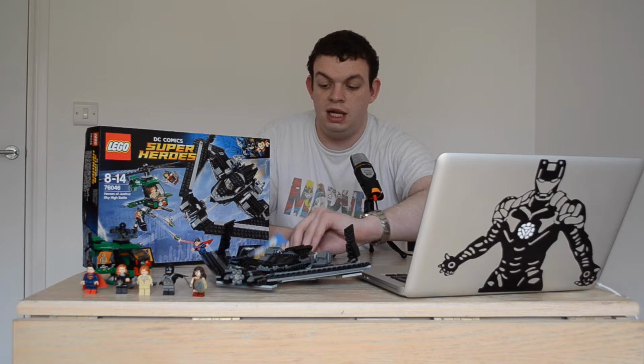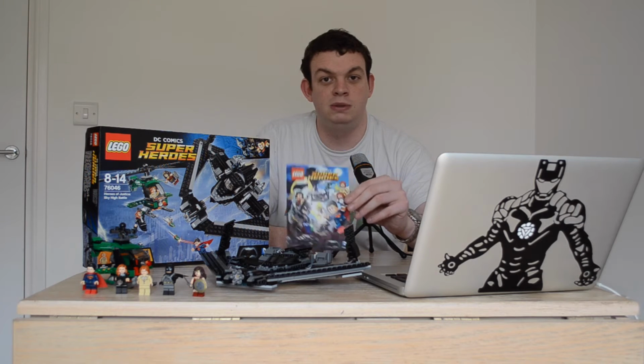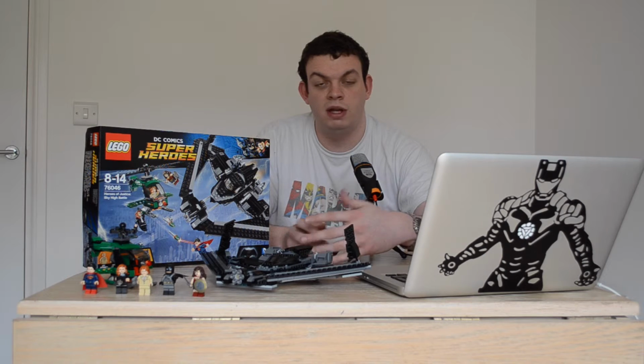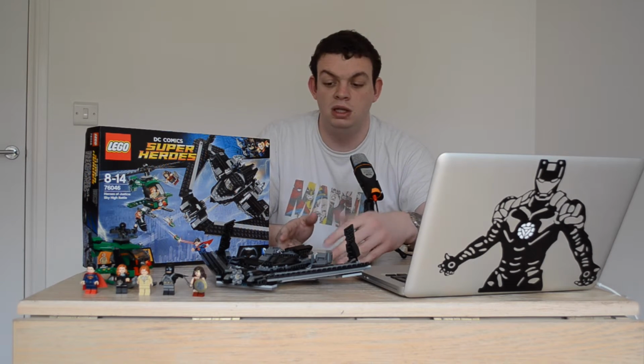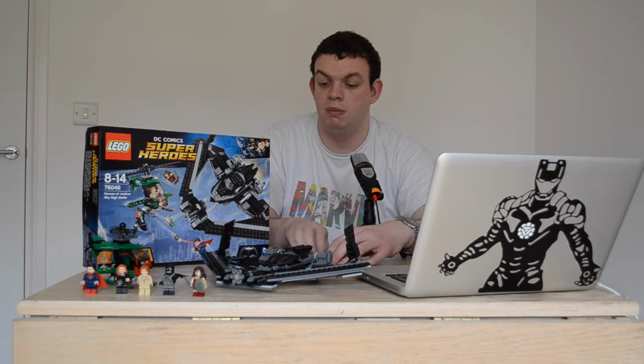The only other thing you get is another little comic. In this case, it's exactly the same as the one you got in the Batmobile set. So if you've already got that one, don't waste your money. If that's the reason you wanted to get it, it's exactly the same. I've got two now, so I don't know what I'm going to do with the second one. I don't think I will be keeping it. Might do just to keep the set complete though.